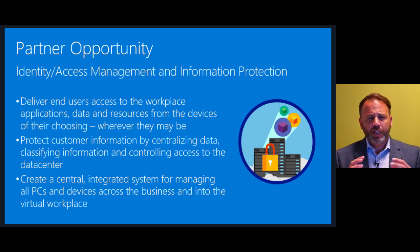You're basically taking that idea and saying, okay, hey, we're going to give everyone access. It doesn't matter what device they have, but Mr. Customer, I know that you need to have this, but we're going to help you make sure that it's secure.